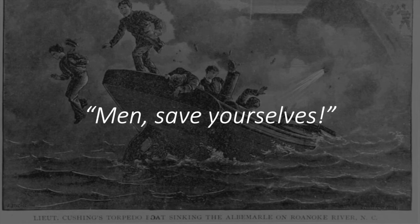Acting mastermate John Woodman struggled to stay afloat. Cushing tried to help him, but with the cold and exhaustion, he just couldn't maintain his grip on his fellow sailor, and Woodman slipped beneath the water and drowned. Cushing continued to swim until he reached land and collapsed with exhaustion.